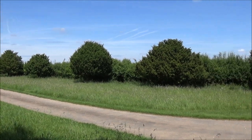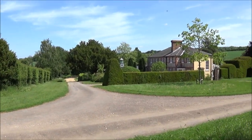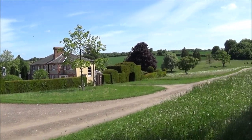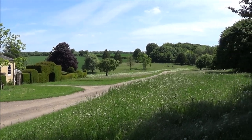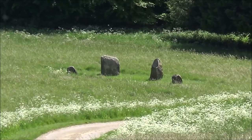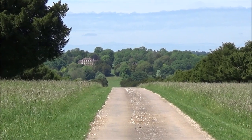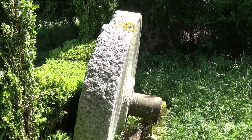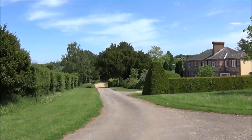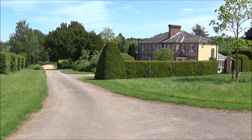Well, we're up on Chilton Down now. And the answer is this little manor house here. And some sort of stone megaliths over there as well. I'm pretty sure they were positioned rather than ancient structures. Looks like an old millstone. Anyway, back on route and walk down the front of the house. Well, our path continues straight on in front of the house.